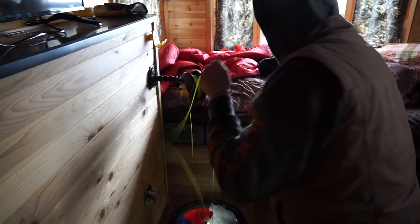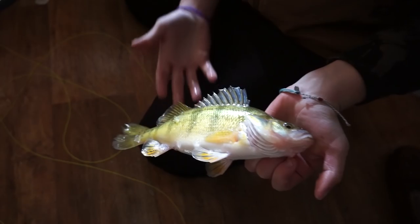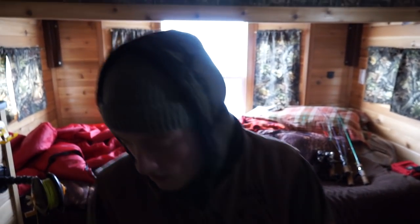Did you get them? Yeah. Nice. Nice angle. Perch. Oh, perch. Nice one, too. Does this one have one? I don't know. I think it's just tangled. It probably came off. But there's a nice little 9-inch, 10-inch perch. Heck yeah, buddy. First, like, 2 seconds, too.